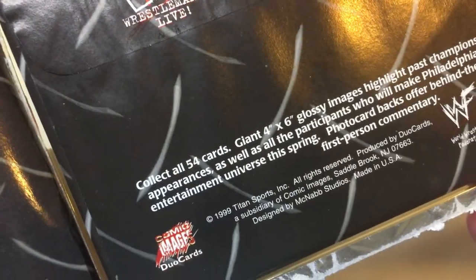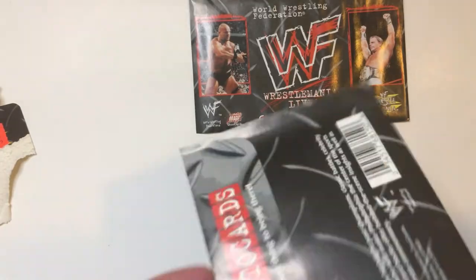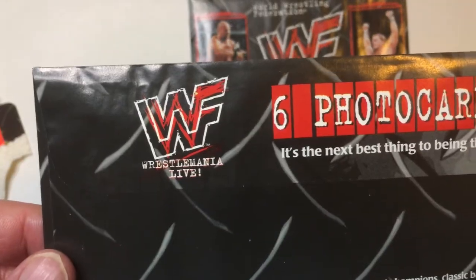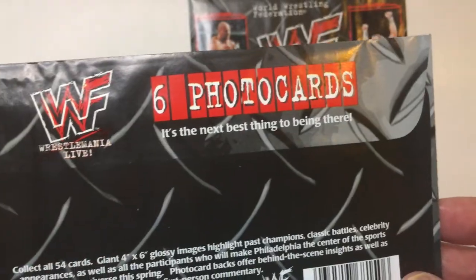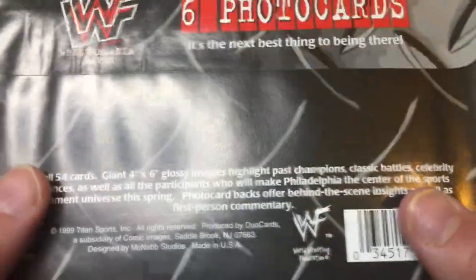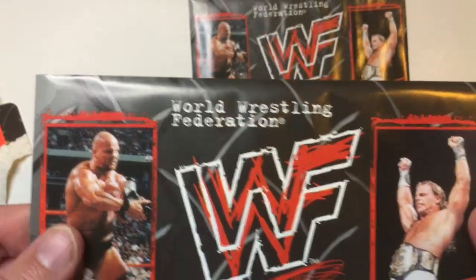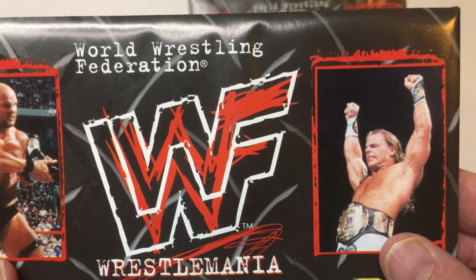The packaging is pretty old. I'm not sure what year this is. 1999. Great year in wrestling, that's for sure. Like Attitude Era. Trying to bend these. It comes in like an envelope. The old logo on there, it's always cool to see. So I think it was, this was on the side of the box. It was an Attitude WWF. We got Stone Cold, Shawn Michaels.